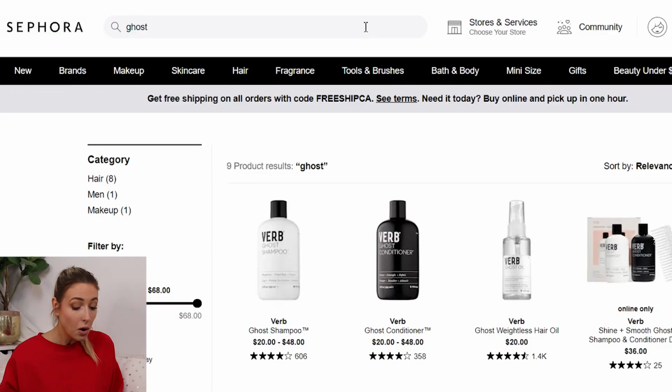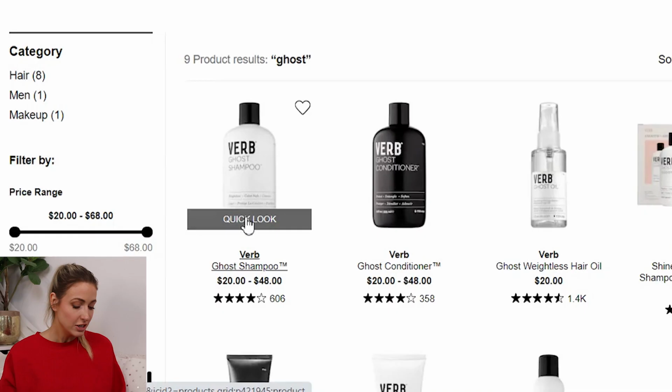There was one other product, someone was telling me about it the other day. Something about a ghost. It was a ghost something. A little spooky. I'm just gonna type ghost into Sephora and see what comes up. Oh, yeah, okay. It's by Verb. Knew it had something to do with ghosts.